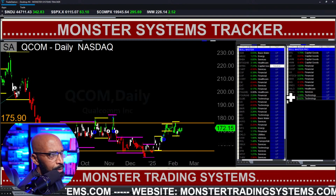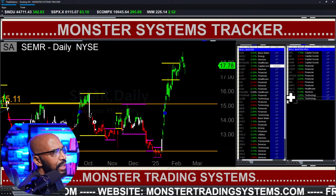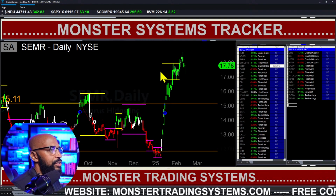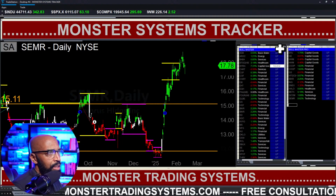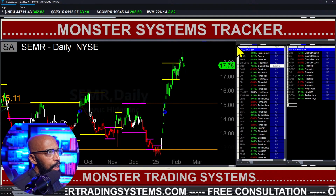Qualcomm, right? Good. Holding buy signal there. Okay, so that looks good there. SEMR looks good also. All right, so not a lot of changes in large caps. Bullmaster, look at that, all up here. That's what we want to see. They're all up.